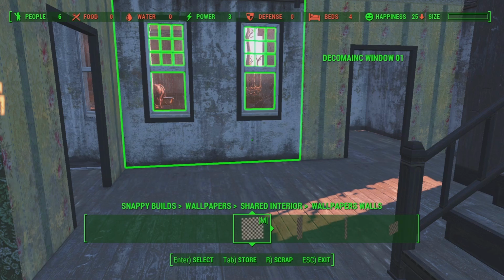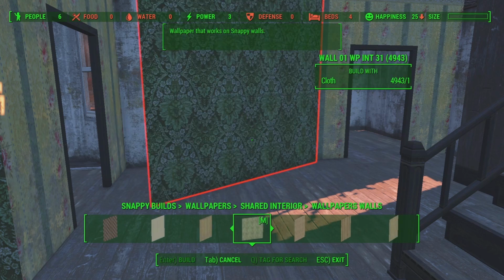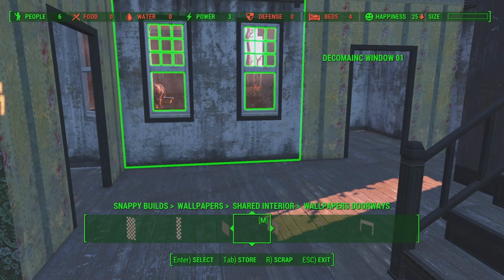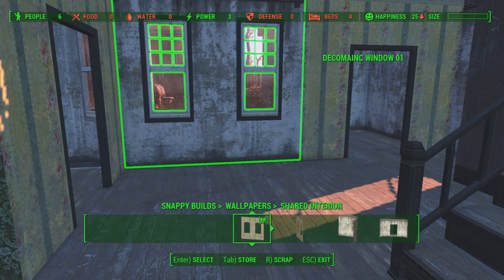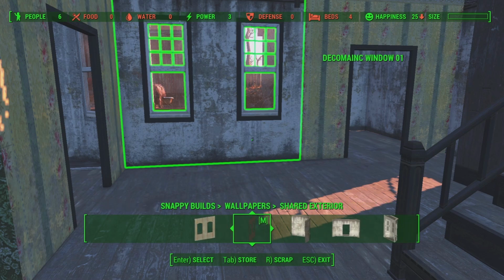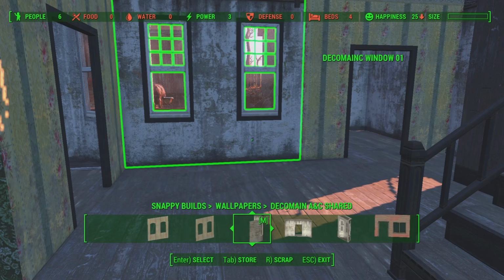Here's the shared interior. Wallpaper walls. Wallpaper half walls. Wallpaper quarter wall. Wallpaper wall shorts. Doorways. Half doorways. Large doorways. The image they show is a window, but there's no windows in here. I think that is bizarre. But, you know.